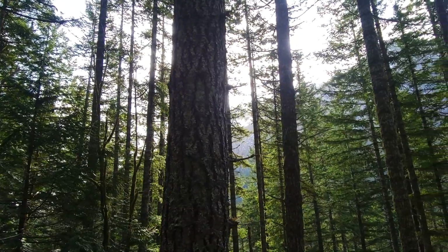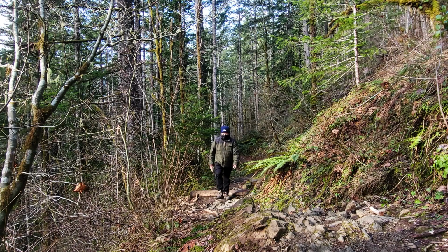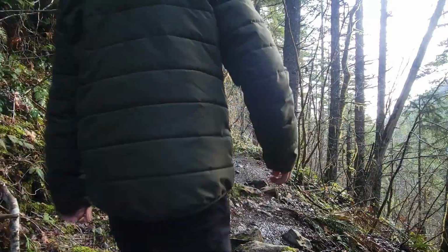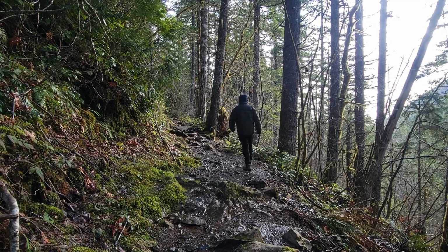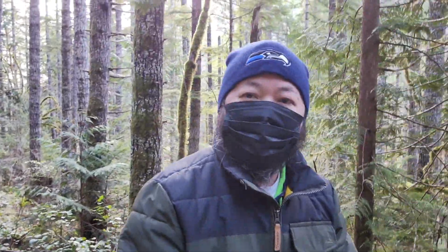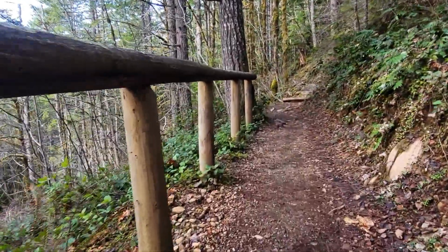We are now on the trail, hiking the Lena Lake trail. This is a very popular trail. We've already seen a lot of people. When we got to the parking lot, we almost didn't get a parking spot. It'd be nice if you come here early so that you can get a good parking spot. Otherwise, you may have a tough time finding parking, and you may have to park a little bit further away and walk to this place.